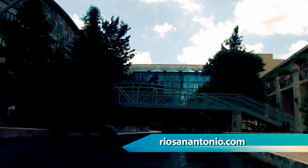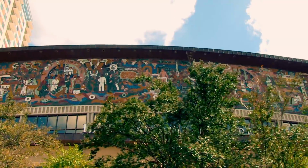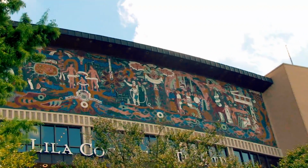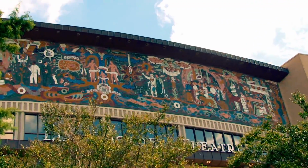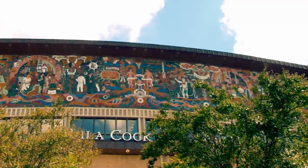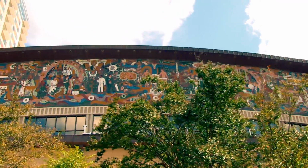On the left side of the boat, part of the convention center is decorated with an amazing tile mosaic. That's not a painting. There's no paint involved. The tile mosaic is made out of little stone pieces, mostly 1 inch wide, and it was assembled to show cultures coming together.